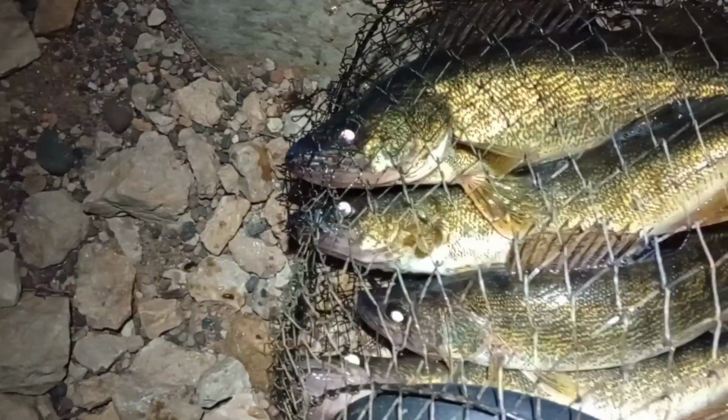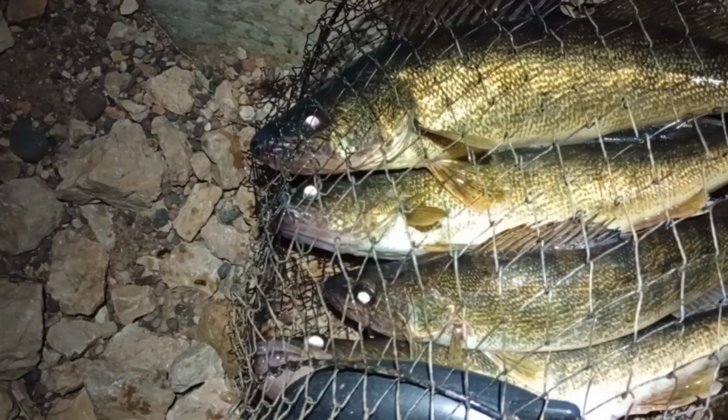Oh yeah, beautiful walleye. Beautiful. Look at that tank. Look at that tank. Wow, that's a tank. That is just a unit. Look at that thing. Wow. Nice big one. Oh boy, please, please, please. Here we go. If that's a walleye, that's a nice one.